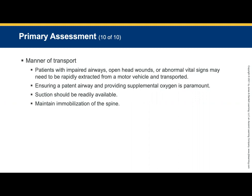Ensure that the patient has a patent airway and that you're providing high flow O2. We already know that. We're going to put them on in there. There is a probability of vomiting and seizures, so suction should be ready as fast as you can. Maintain the inline spinal position. In supine patients, the head should be approximately 30 degrees, if possible, to help decrease the ICP.